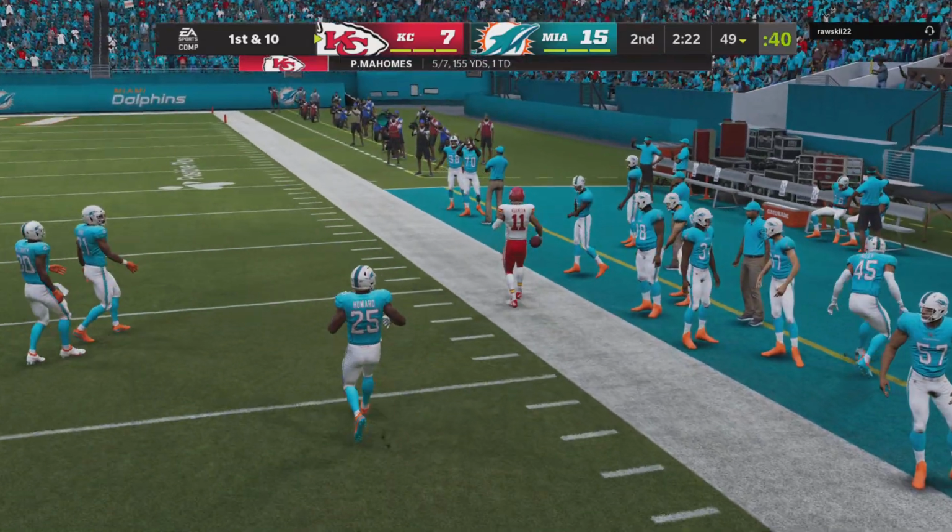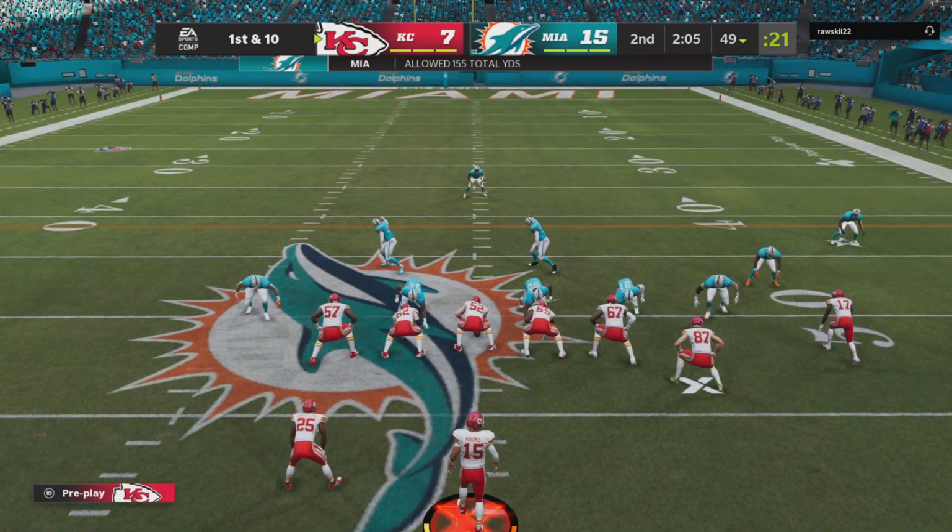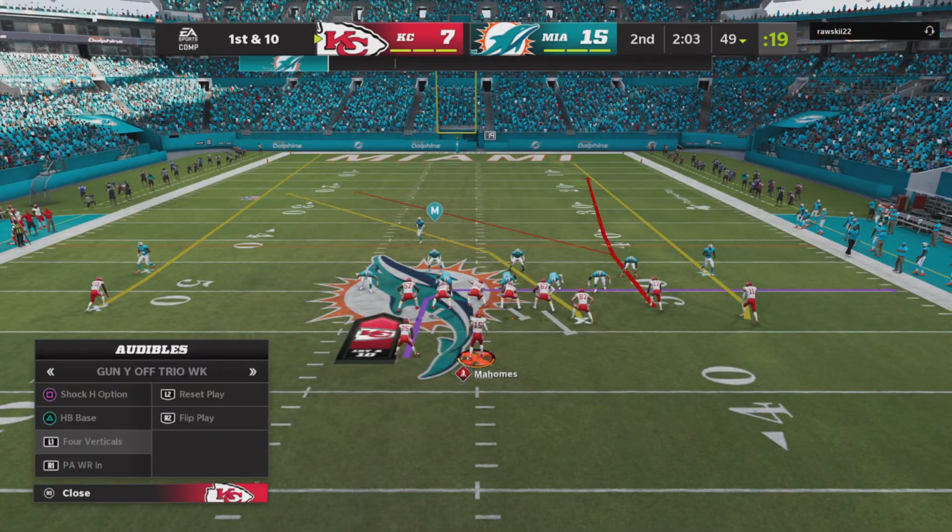And it looked like he got the feet down, did he? Yes, it's a catch. What a play that turns out to be. 36 yards.